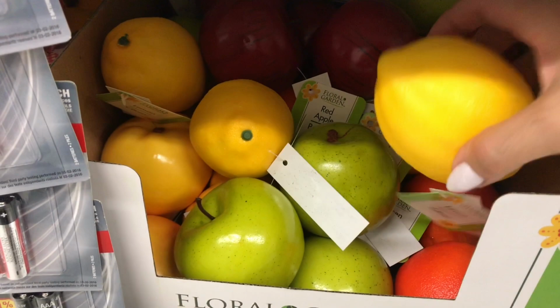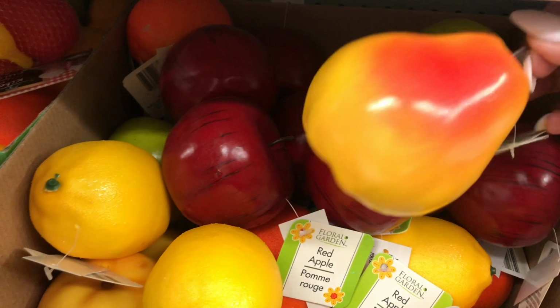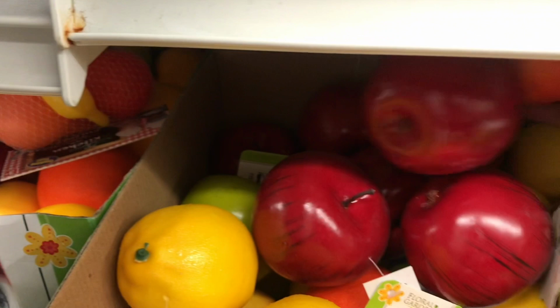Ooh, some lemons, and these are actually very pretty. Great to go with some of the lemon themed decor that's happening out there. Wish they had mini lemons. That's pretty too. Very well done, Dollar Tree.